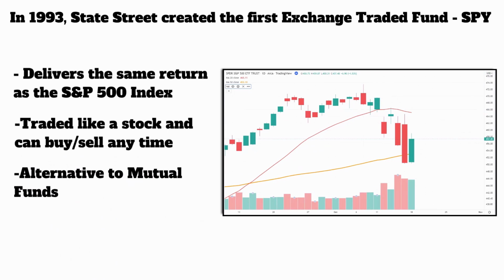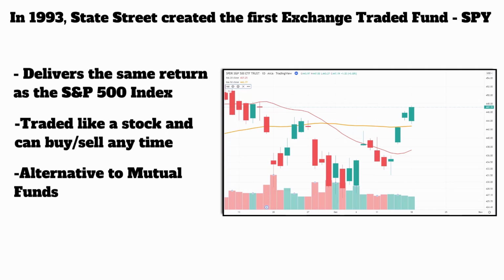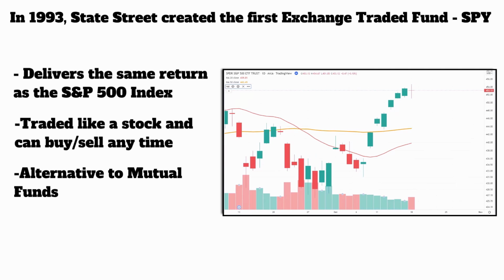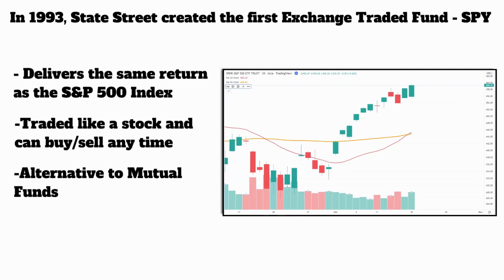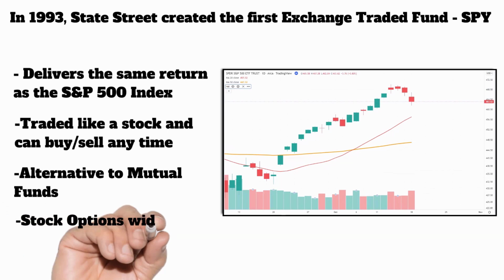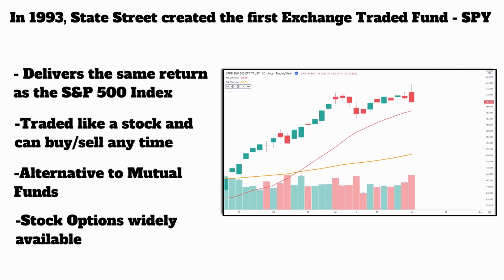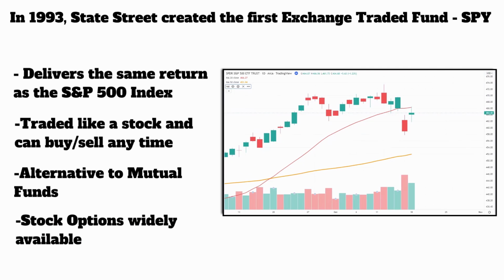Before ETFs, if you wanted to get the same return as the market, you had to pay a company probably somewhere around 0.5% or 1% to run the money to try to get you the same return. Now it's as easy as just buying SPY. And these have options, which is awesome. We're an options trading firm at Maverick, so we absolutely love options on these ETFs.